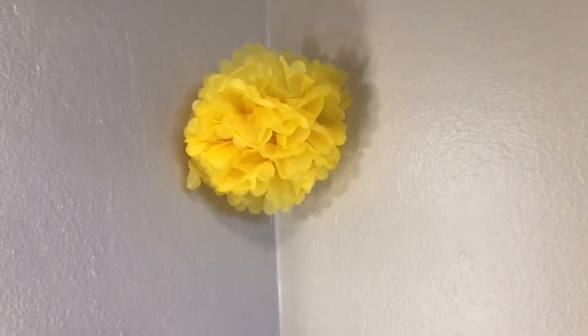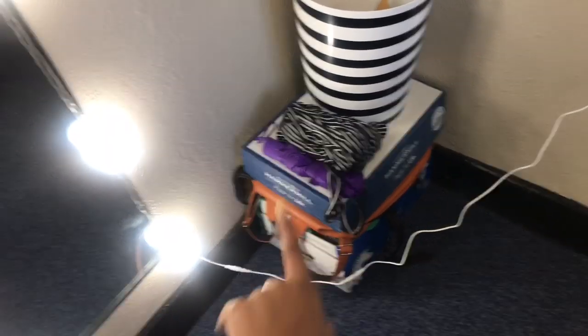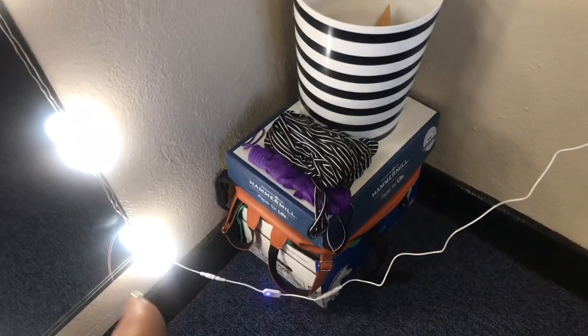Okay, and then if you move over, I have one of these things. You might have seen it in my dorm room haul, but that's just what it looks like. And then my trash, I literally just took it out, but you wouldn't think so. And those are some extra book bags and stuff because I'm going to donate them to a school supplies drive that my mentor is having.